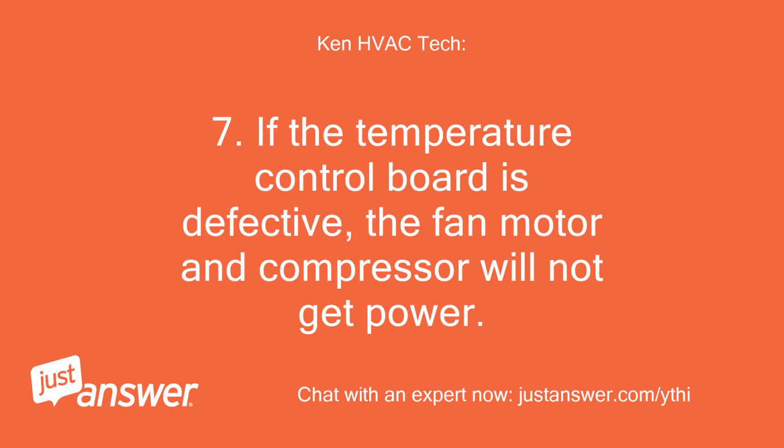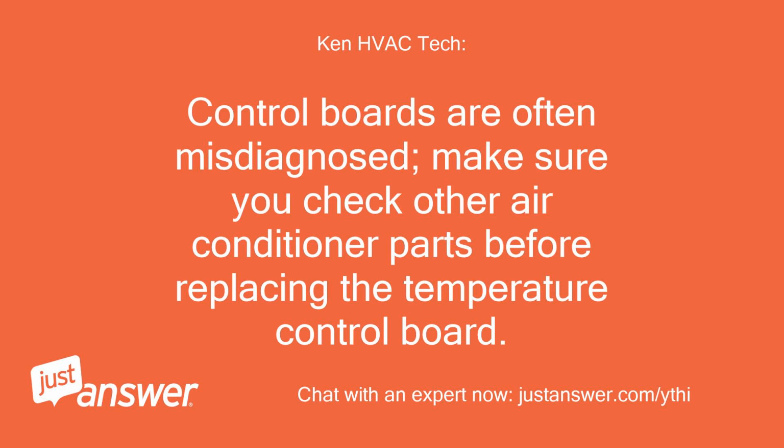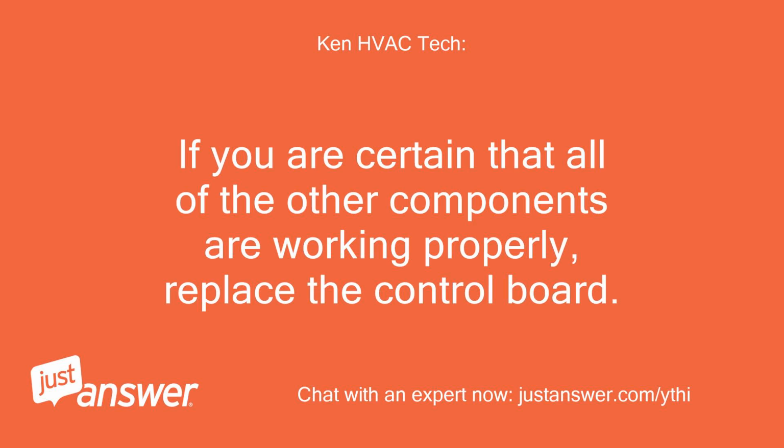7. If the temperature control board is defective, the fan motor and compressor will not get power. Control boards are often misdiagnosed. Make sure you check other air conditioner parts before replacing the temperature control board. If you are certain that all of the other components are working properly, replace the control board.